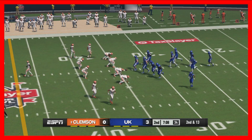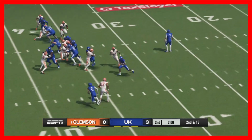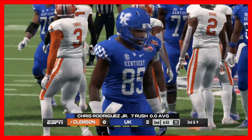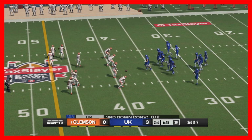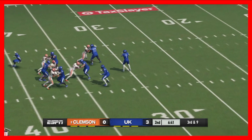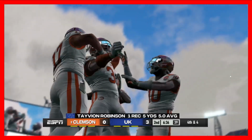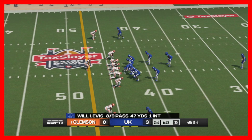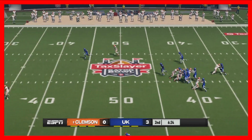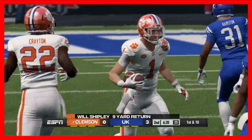From their own 34-yard line, it's second down. Nice run to the left there. Three. They couldn't get anything to work, and it will be fourth down. And now they should come away with pretty good field position, so consider that a big stop. Shipley back deep to return. They get this one off, and it's a beauty. He takes it at the 12, and he makes it out to about the 21-yard line.